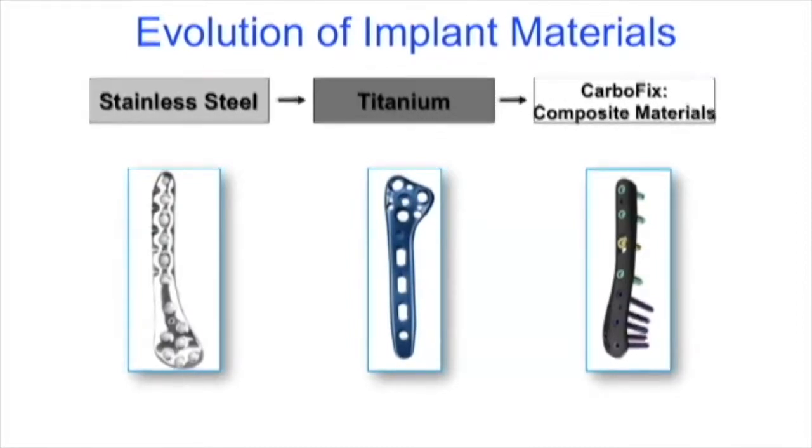And so carbon fiber came out as a response to titanium as well. Now, the thing with carbon fiber initially, which was a very big problem, was that carbon fiber was a very expensive implant to make. So that was some of the initial problems with carbon fiber, but a lot of companies, such as Carbofix, have now come up with a way that's a lot more cost friendly, and they can make an implant that is good, if not better.